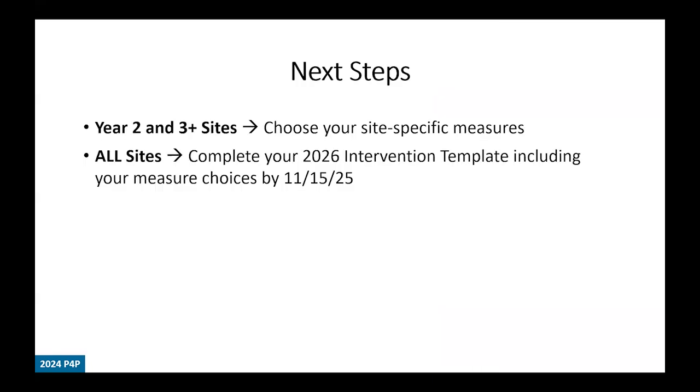All right, so last slide, just what do you have to do? Next steps. Year 1 sites, nothing to do. You'll get your monthly reports. We'll tell you how you're doing. We will get you up and running and get you started. Year 2 and 3 sites, you need to choose your site-specific measures. This will be part of your intervention template, and that's where you'll put those down. Actually, all sites will have to do an intervention template. That'll be due on November 15th, 2025.